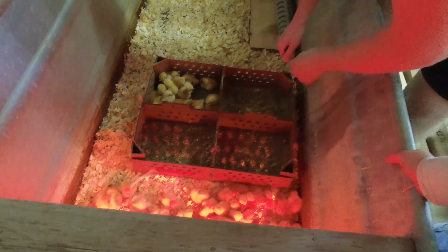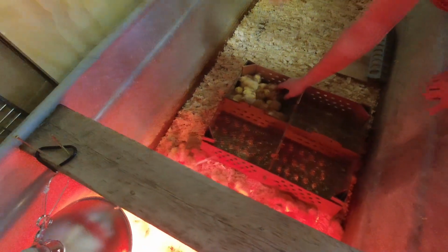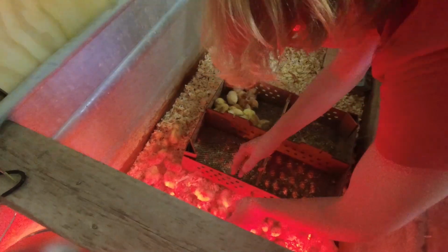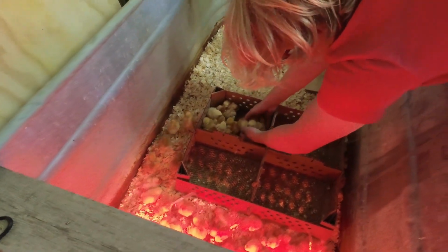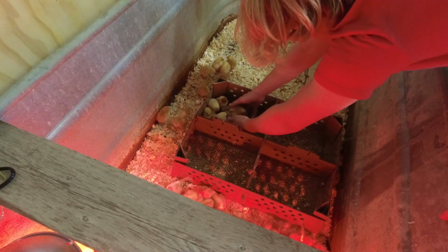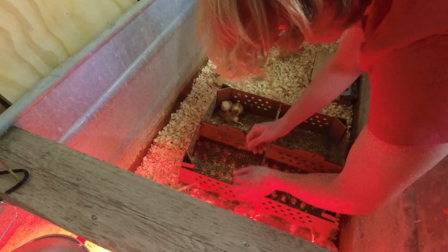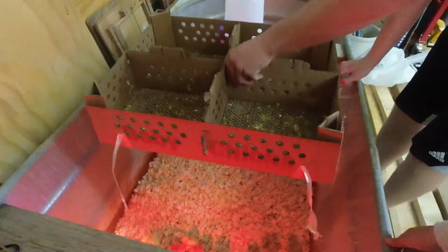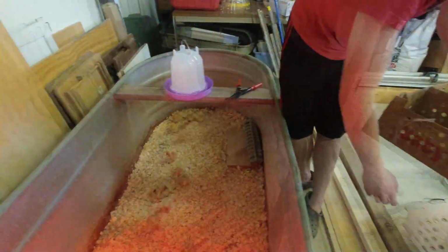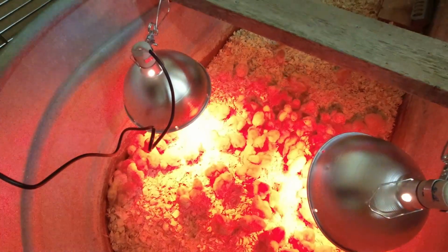So right now we've got one dead on arrival. Hopefully that's the only one. Looks like it. 87. Okay. Wait, we still have one more box. 90. 95. 98. Another one. 102. Another dead one? 106. 108. 108 with 2 dead and no extras. A little bit surprised they didn't send any extras in case there were dead ones. So we ordered 110 little fluffballs. We got 108 with 2 dead.